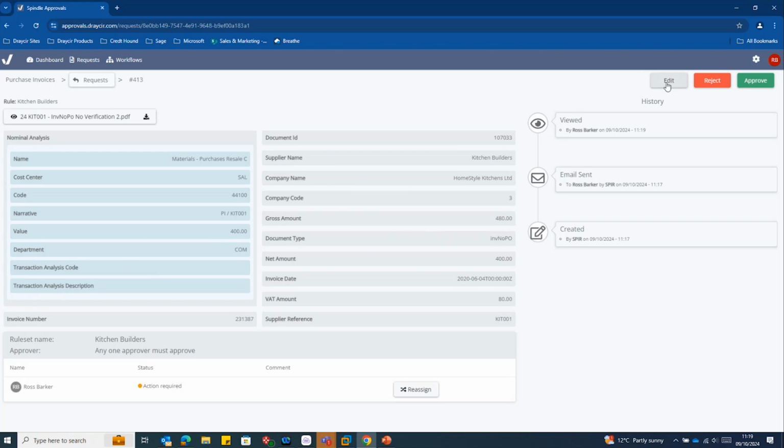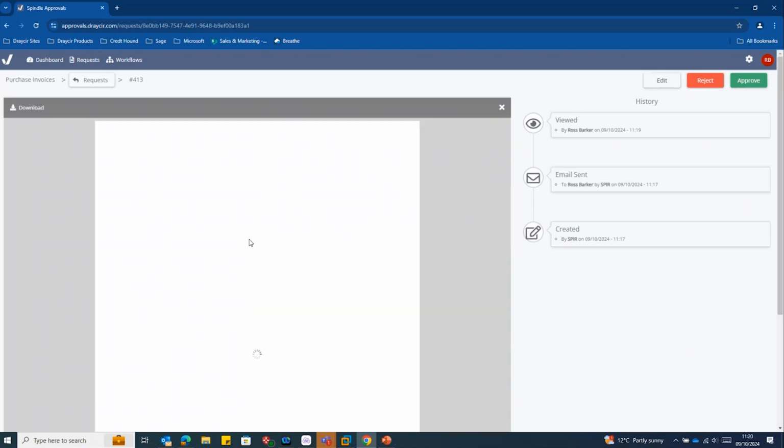I can edit that if I want to. So if I wanted to apportion some of that value elsewhere, I can do. I can reject that approval request, or I can approve it. You'll see that we've got an audit history on the right-hand side as well. So a date and timestamp of not only the software's interaction with that invoice, but also mine. You can see when I viewed it. I can also see a copy of that invoice as well.